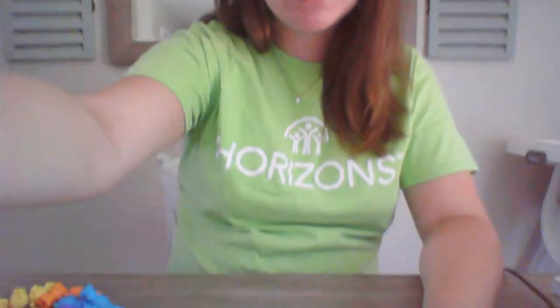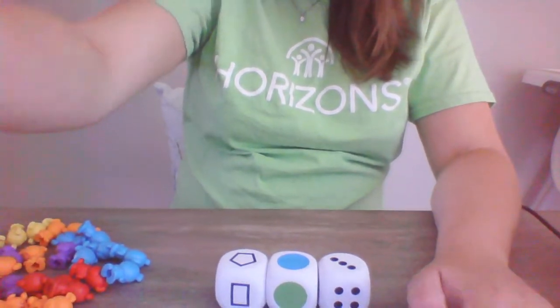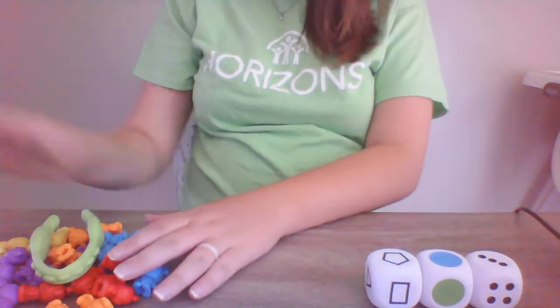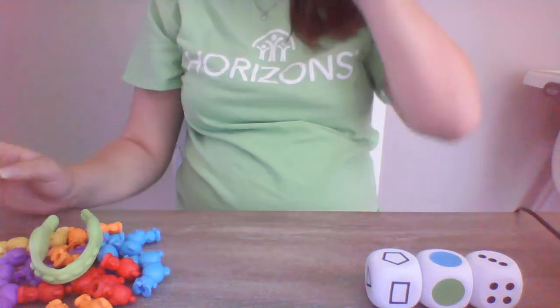Hi everybody, it's Miss Danielle, and today I'm going to be making math stories, and I'm using the Bears kit that everybody has. I'm going to tilt it down so you can see my table. So I have my dice and my bears, my tongs, and my honey pots are over here on the side.